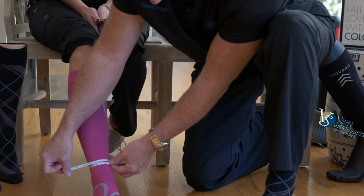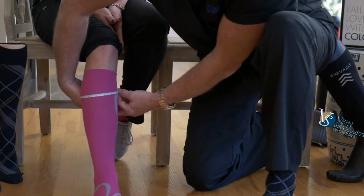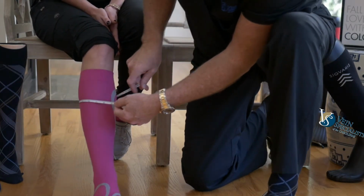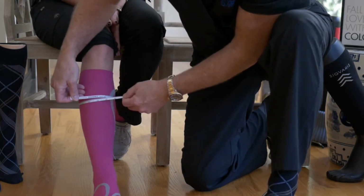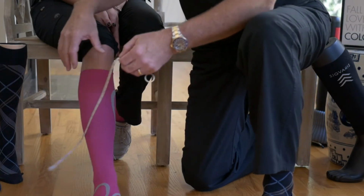So for Kendall, it's 8.5. Then you go up to the calf and you find the biggest area of the calf and you measure that, and Kendall's is 14. And then the next thing is the length.